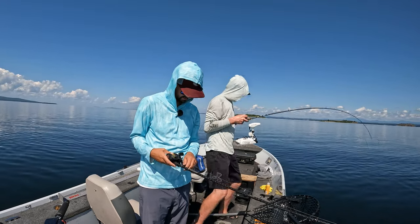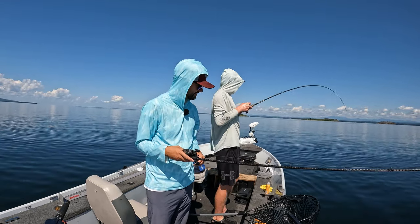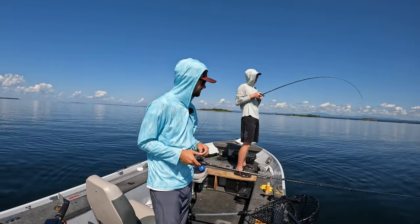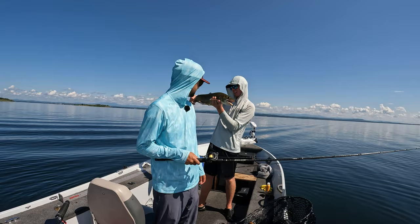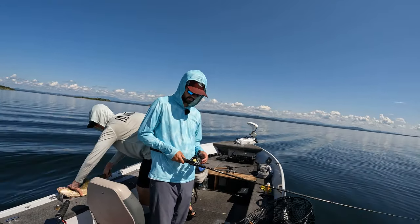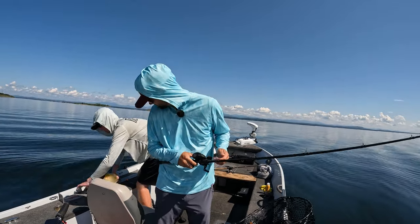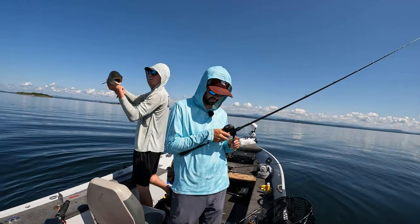Yep. Big one. Hammer time. Giant head shakes. Finally, we got it. It's probably, I don't know, probably 29, honestly. Maybe 28. Oh, wow, no. I just suck at measurements. It's 27. 27 inches. But fat. Yeah.